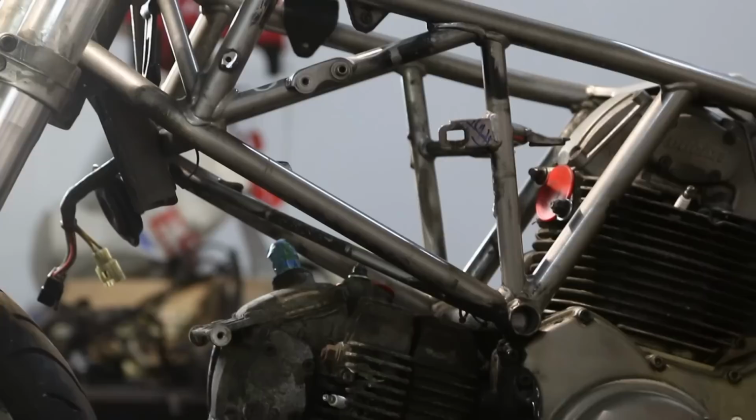We have a few more small battles to win on this project. But the welding and fabrication on the subframe and swing arm is complete.